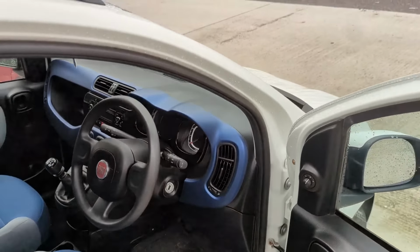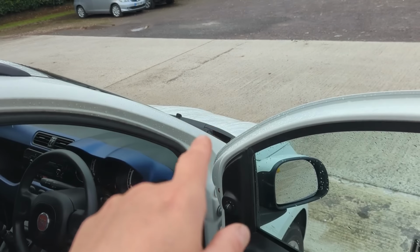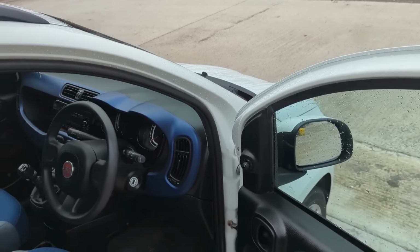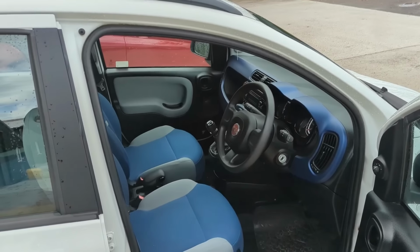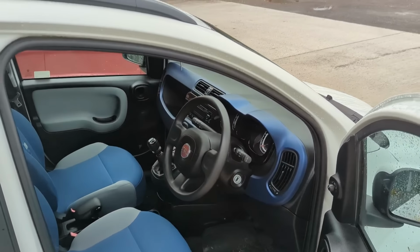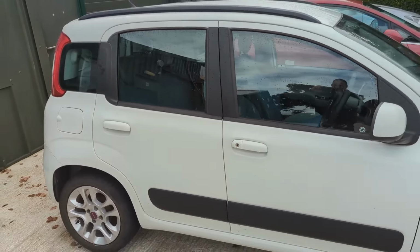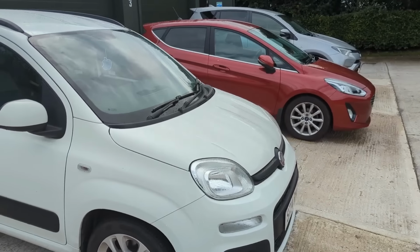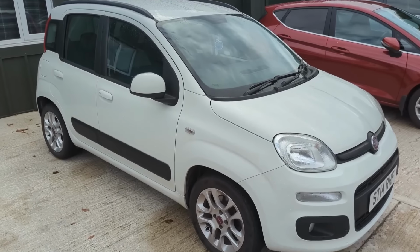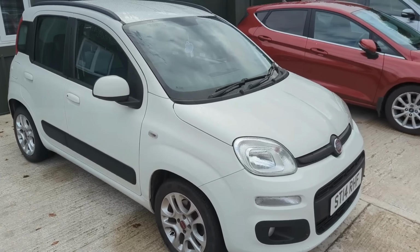Had a little drive in it yesterday. Drives great. The only thing it's got is a very slightly squeaky clutch pedal, which could be the slave cylinder. It could be the pedal down there. If any of you have had any Fiats with the 1.2 in, be it the 500, the Panda, any of those, they all get squeaky clutch pedals, pretty much without exception. This one isn't too bad. It's actually relatively quiet. You don't even really notice it unless you're at a complete standstill while taking off. If you're driving, you don't notice it at all.